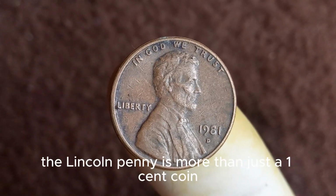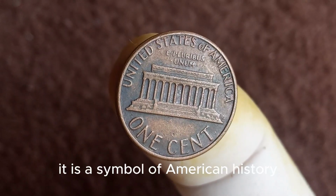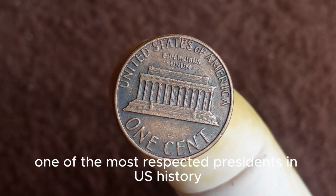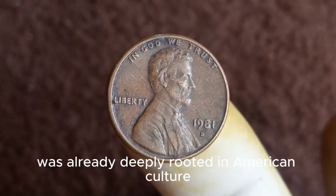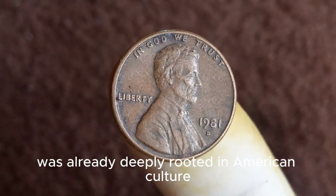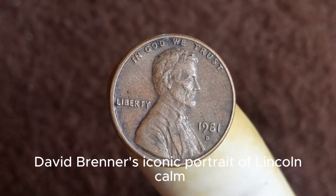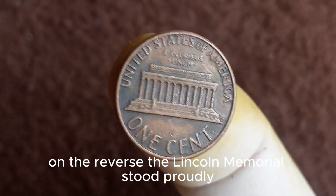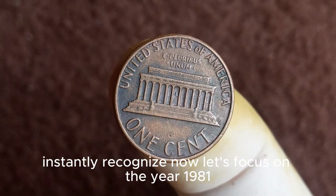The Lincoln penny is more than just a 1-cent coin. It is a symbol of American history, introduced in 1909 to honor Abraham Lincoln, one of the most respected presidents in U.S. history. By the time 1981 arrived, the Lincoln Memorial design was already deeply rooted in American culture. The obverse still carried Victor David Brenner's iconic portrait of Lincoln, calm, strong, and timeless. On the reverse, the Lincoln Memorial stood proudly, a design that collectors around the world instantly recognize.